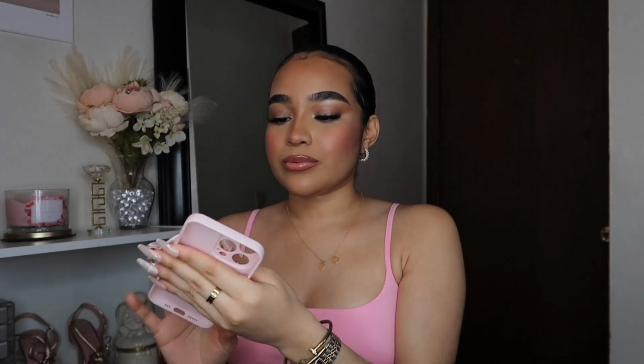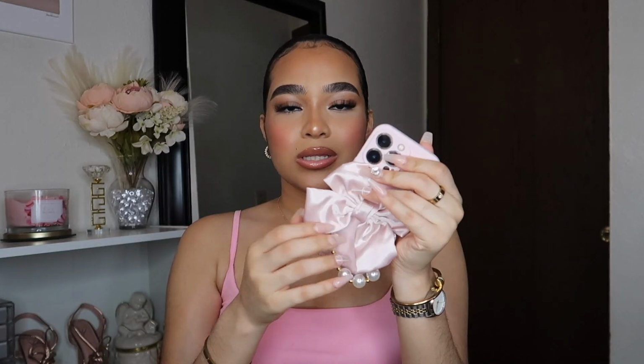I have to put this on my phone immediately, right this second. Oh my gosh, this is so cute. I really need to wear a nice cute girly outfit when I use this case. I don't want to mess up or get the bow dirty. Maybe this case is for special girly occasions.